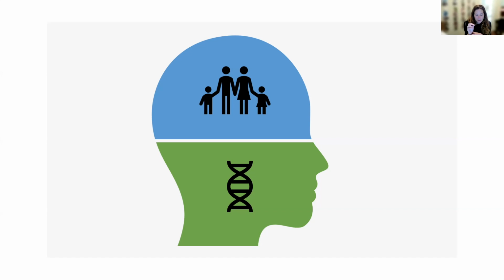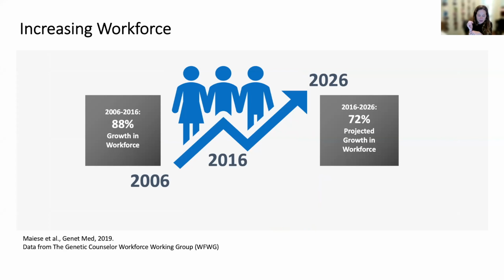And this topic really looms large for me, as one of the questions that I struggle with is, how are we going to keep up? Recent studies indicate that with the increasing adoption of genetic testing, healthcare providers, including genetic counselors, will not be able to meet the demand for communicating genetic information to patients. Data from the Genetic Counselor Workforce Working Group, it's definitely a tongue twister, shows that from 2006 to 2016, the genetic counselor workforce has grown by 88%, with an additional growth of 72% projected by 2026.